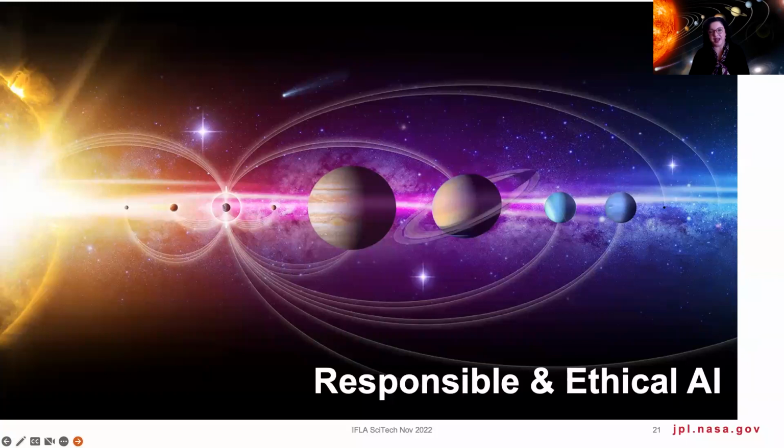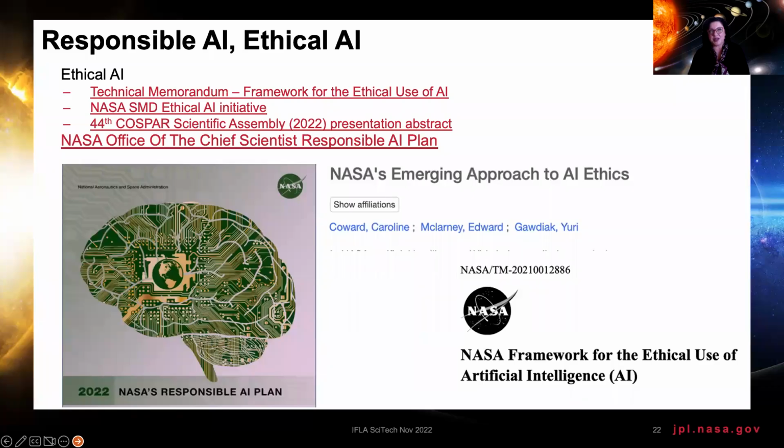Responsible and ethical AI. So next slide. I mentioned in my intro that all librarians need to be on top of this, need to be interested in this. So ethical AI and responsible AI.